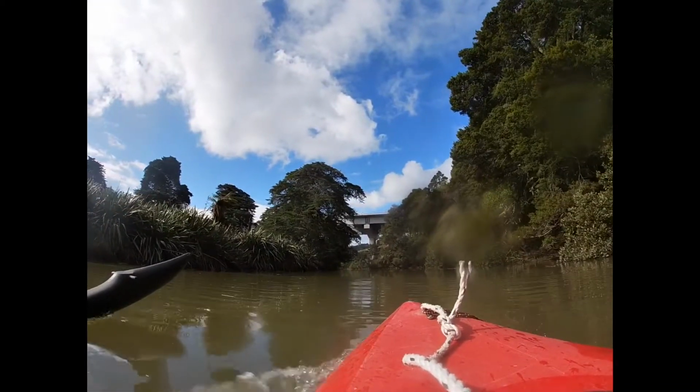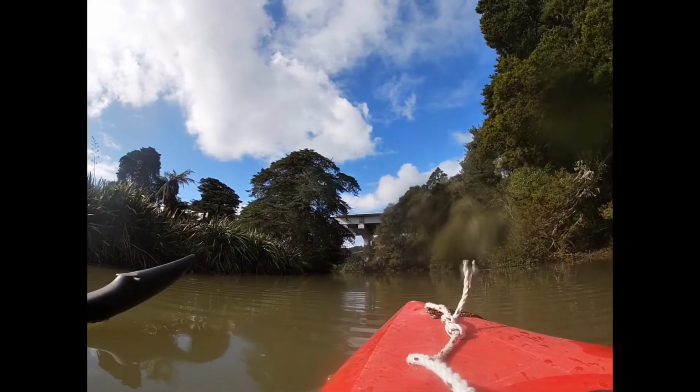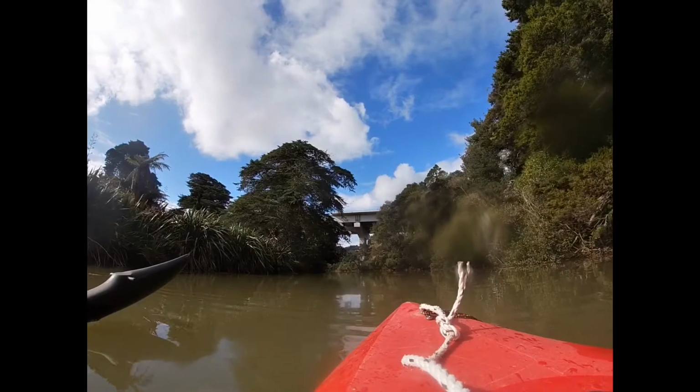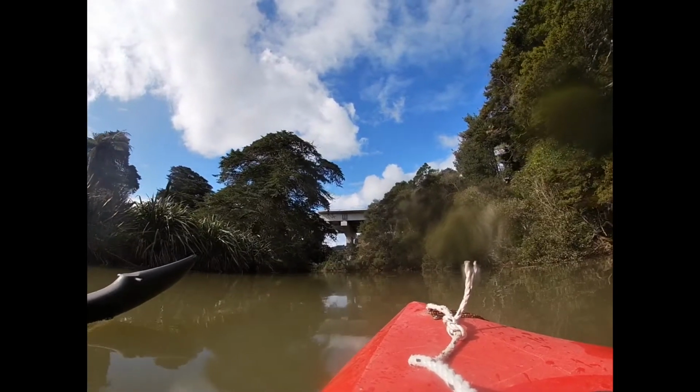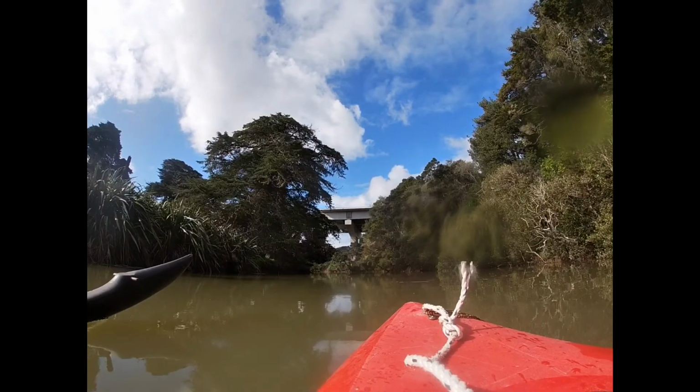So I thought I'd get the camera going, because now we're about to go underneath the new bridge for State Highway 1, the brand new one. So I motor past that, and we're going to go into it. The intersection of Puhoi is on our right hand side.